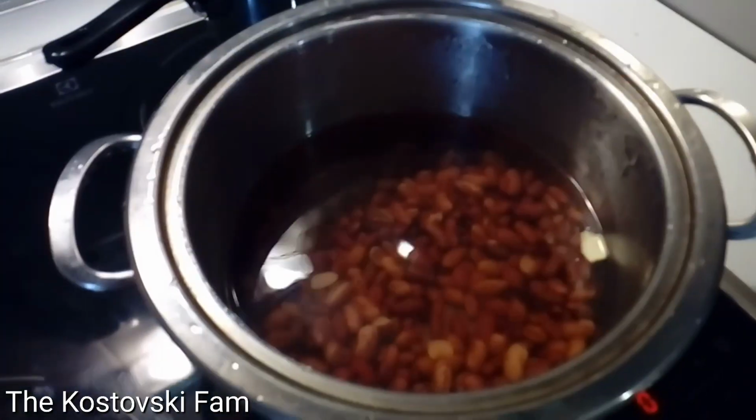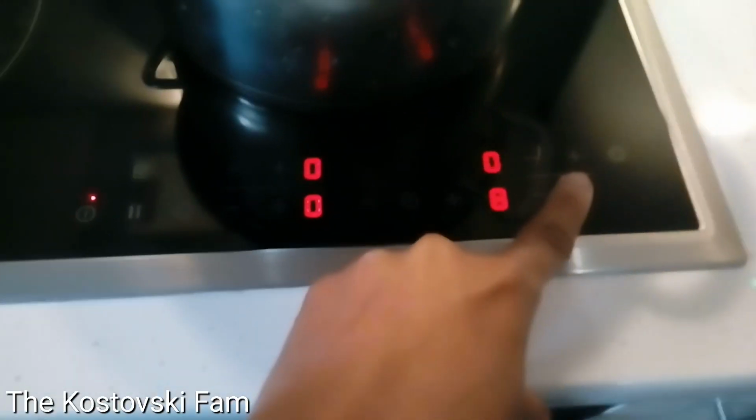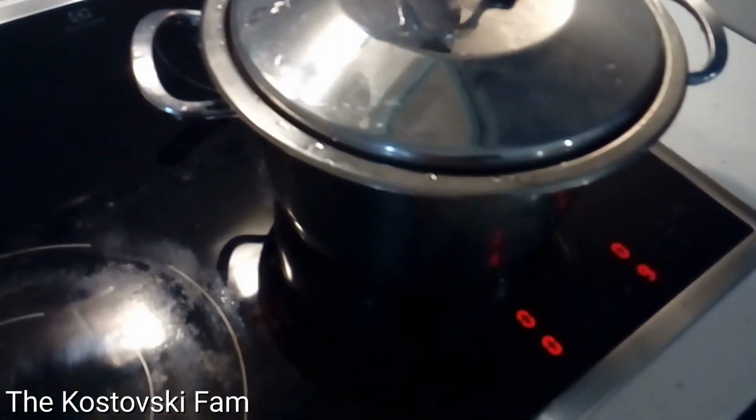So now this is what the peas look like. Put it on 8. Let me put it turned off. I'll put it on 9. So yeah, that's what I have to do. I'll get back to you guys.